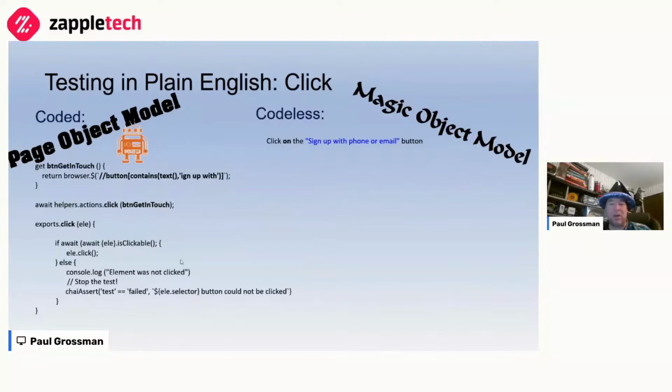I'm going to show you what my code looks like side by side over here. Let's say I want to go and click on a button like sign up with phone or email. If I were to do that in code, I'd have to go and create my object over here. So there's my, it's called the get in touch button, but it actually should be sign up with. But okay, I'll have to update that slide later. But anyway, it's a button, and then we're going to go click on this button.